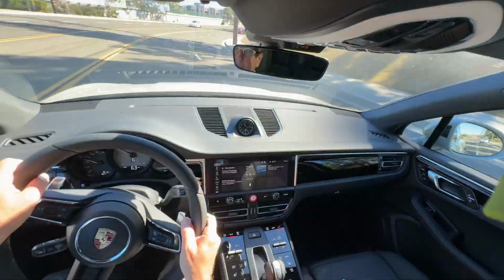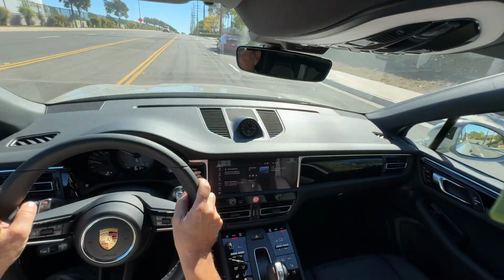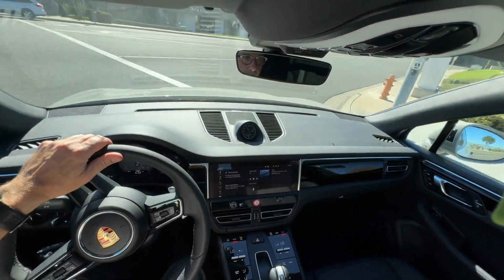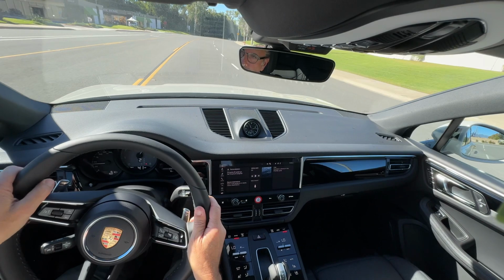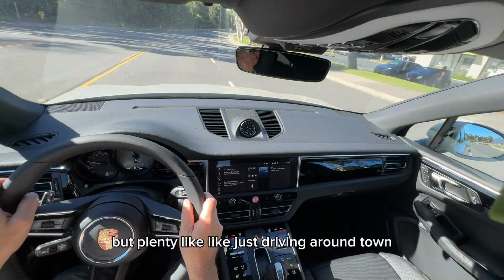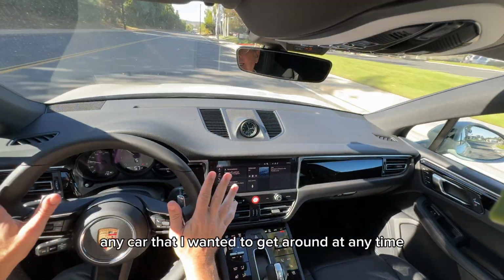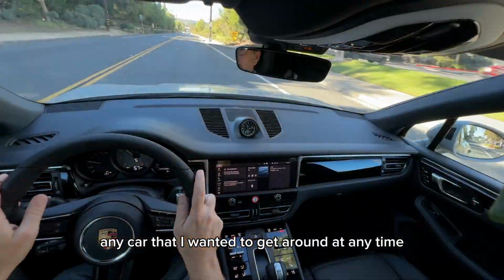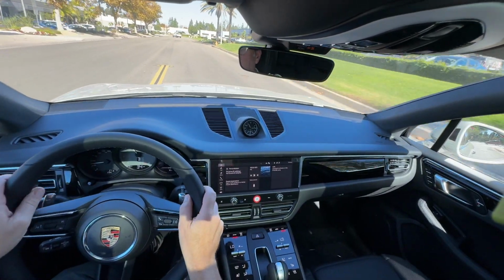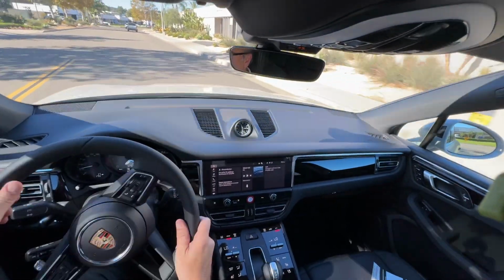I love this sweeper. Feels like a racetrack. Okay, and just automatic, nice downshifts. Quick, not fast, but plenty. Like just driving around town, I feel like I would have no problem getting around any car that I wanted to get around at any time. Handles nice and flat.